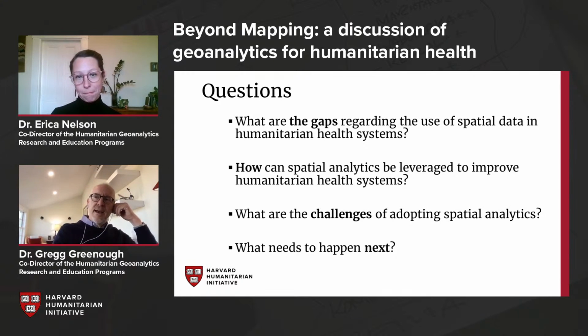I couldn't agree with you more, and it makes me think of a couple things. One that you mentioned: if you look across public health in general and how spatial analytics have been used within public health, I think there have been two main areas. One was environmental health, as you mentioned. The other is infectious disease modeling, right? I think both of these areas within public health have really pushed the envelope in terms of applying geospatial analytics to their work. And I think we can learn from them as humanitarian health, public health people.